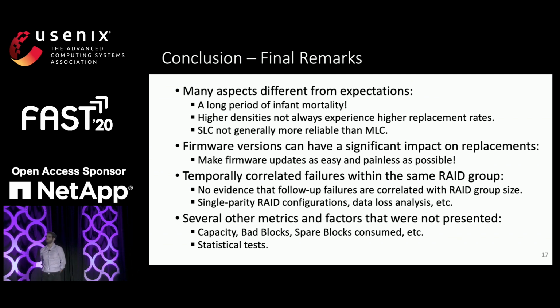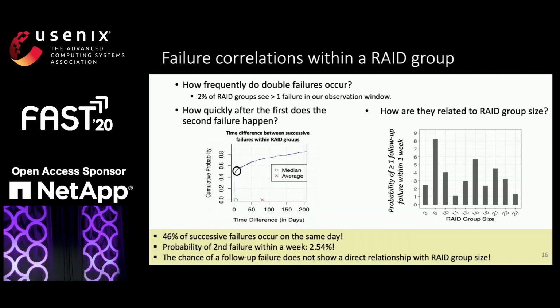Joe Wen from Daychem. I'm also interested in the 46% for the second drive failing on the same day. I'm wondering, when you do this failure rate study, is it complete failure, or do you also include things like a SCSI failure? You have a bunch of failures, right? Do you also include those in the picture, or is it just completely dead drives?